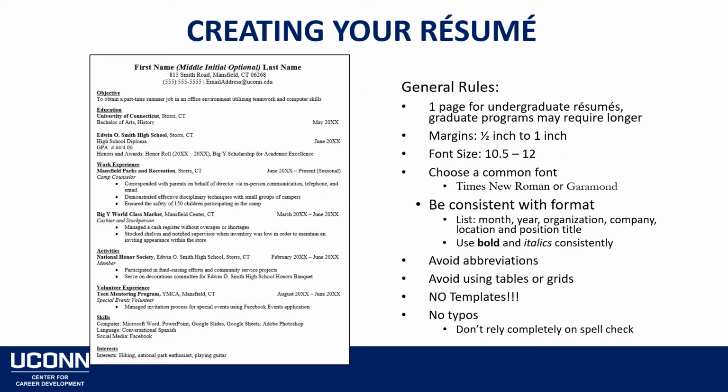When you are creating a resume, we have some general rules that you should follow. An undergraduate resume should be 1 page in length. In some fields and for graduate program applications, a 2-page resume may be standard, so students in these fields may have a longer resume. Margins should be 1/2 inch to 1 inch. The margins you choose should be the same on each side of the page. Your font should be within 10.5 and 12. This may vary for your name as well as section headings. You'll want to choose an easy-to-read font that is commonly found on most computers. This includes Times New Roman, Garamond, Arial, or Calibri. All of these are really good choices.